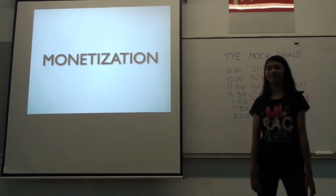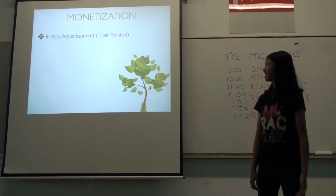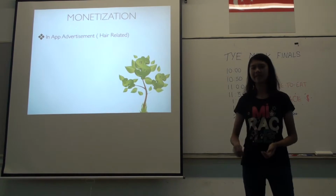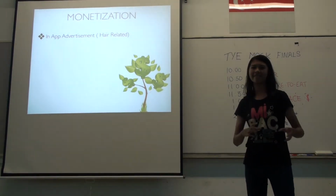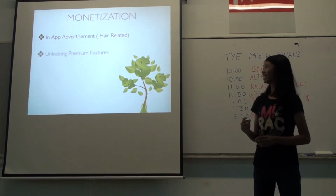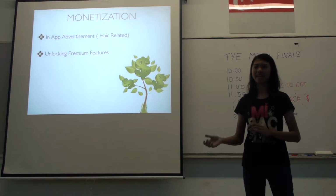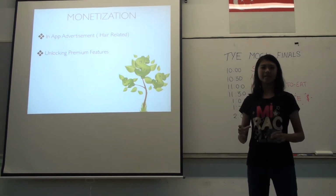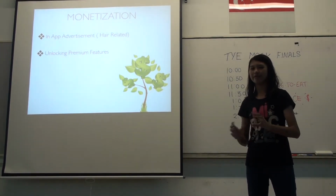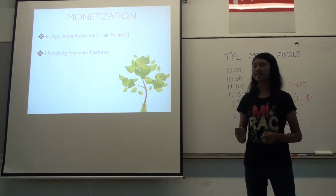So how are we going to make money? Okay, so first we're going to have in-app advertisements, which will be mostly hair related. And we'll have this thing where the consumer can unlock premium features in the app. So there will be certain hairstyles where they pay maybe 99 cents for a package of 5 different hairstyles.